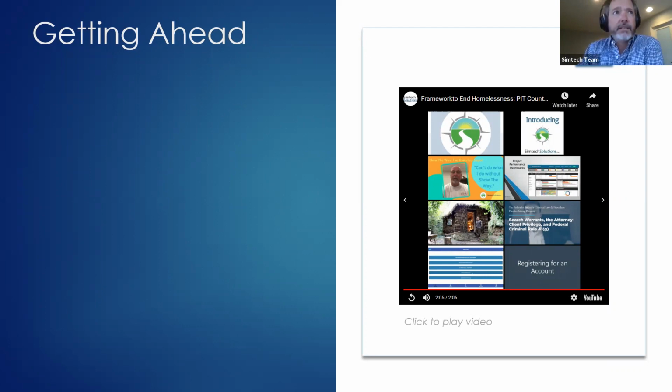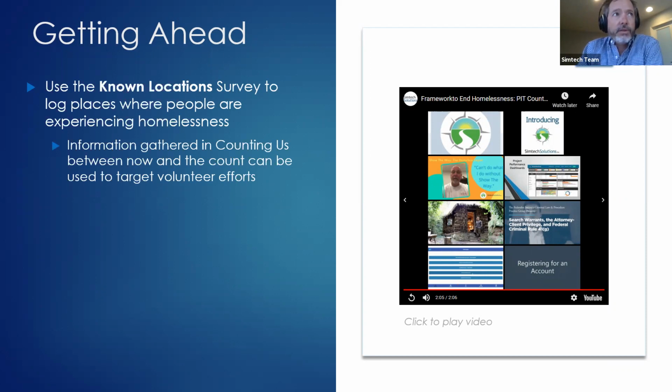What does that mean, high probability area? We can use the known locations survey to log places where people are experiencing homelessness. That is a free option, so as soon as you sign up for 2022, if you want the known location survey, just indicate to include it. You can guide outreach volunteers to go out and start dropping pinpoints saying there are people in this location. It's a very simple question: how many people do you believe experiencing homelessness are in this location? And that's it. We're not capturing information about the people as of yet for that approach. Again, you're using that to allocate resources ahead of time.